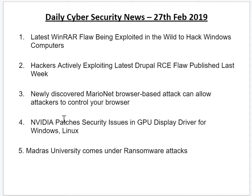Security researchers at the 360 Threat Intelligence Center just yesterday detected an in-the-wild malspam email campaign that's distributing a malicious RAR archive file that exploits the latest WinRAR vulnerability to install malware on computers running the vulnerable version of the software. The best way to protect yourself from these attacks is to update your software by installing the latest version of WinRAR as soon as possible and avoid opening files received from unknown sources.